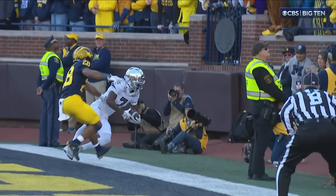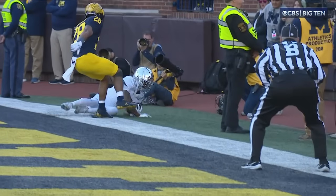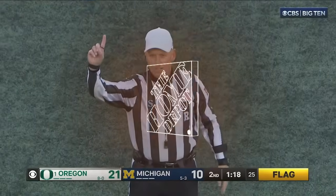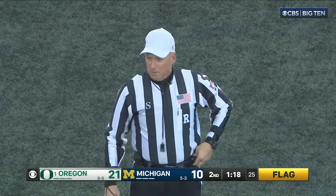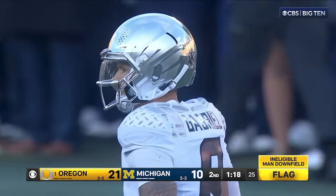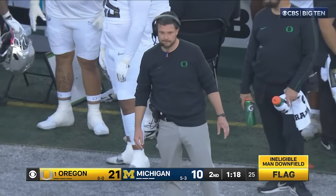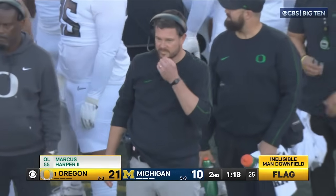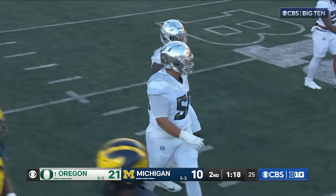Illegal man downfield. Offense, number 55. 5-yard penalty. Well, it's like, darn near a Garrett Wilson catch on that one. Exactly. And that would have counted. His foot dragged across there. It takes away a touchdown, but it doesn't take away a magnificent play by Holden. But it doesn't count.